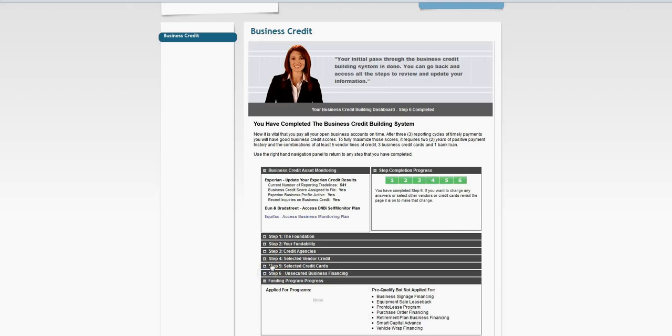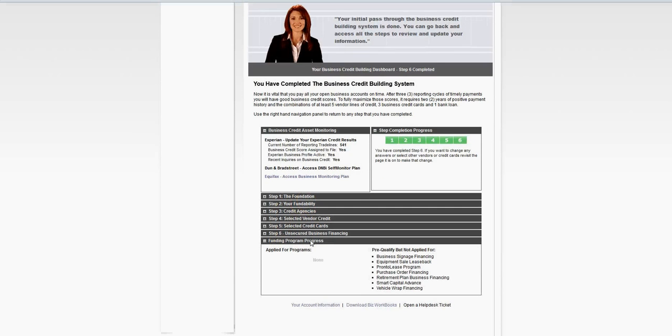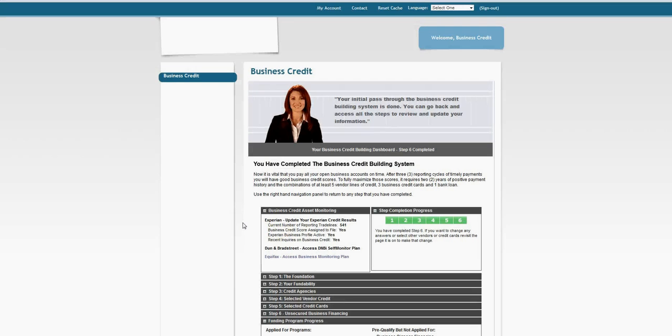Okay, so those are some of the big differences between our system and any other system available in the world today. It has more funding than anywhere else, more business credit sources than anywhere else. This is the only system that integrates with Experian, Dun & Bradstreet, and Equifax. That alone shows how credible the system is when these bureaus have decided to be part of this system and not part of any other system that's out there today.